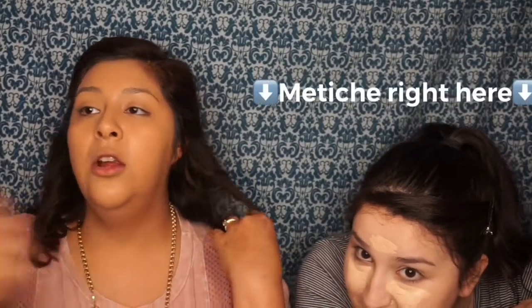I'm using the Maybelline Fit Me concealer in shade number 10, which is light. This shade is a little darker than what I used to use, because I'm actually liking how a concealer closer to my skin tone looks. I don't know why, but it looks pretty good.